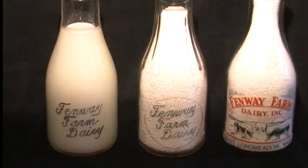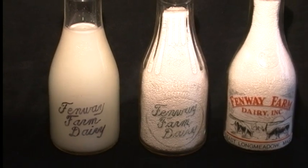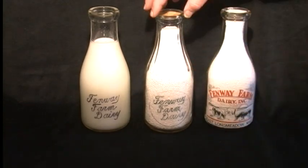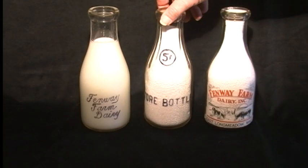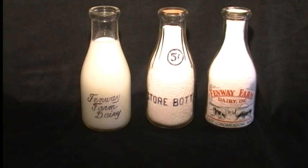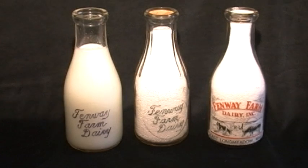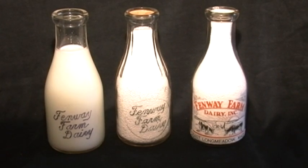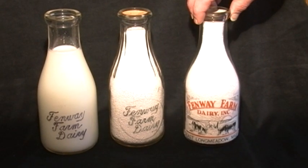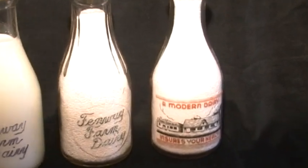These are 3 quart bottles from Fenway Farm Dairy. The middle one has a fluted design on the bottle, and on the back you'll notice that it's a store bottle that you can buy. I believe that's a 5-cent deposit on the bottle. And this last one, there's only 2 known. It's a 2-color pyro, orange and black, of the Fenway Farm Dairy. It was incorporated at this point, and on the back, a wonderful photo of the actual farm.